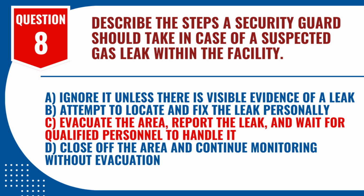Answer: C. Evacuate the area, report the leak, and wait for qualified personnel to handle it. If a gas leak is suspected, the security guard should evacuate the area, report the leak to the appropriate authorities or facility management, and wait for qualified personnel to address the issue.